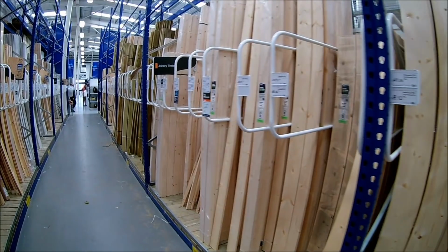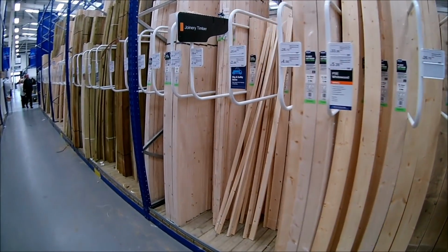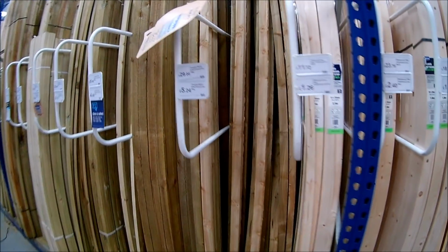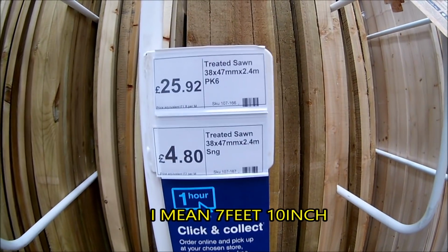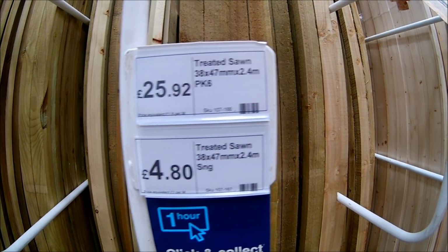As for other timbers, we don't get an awful lot of variety in the UK. You can have pine, pine or pine, but you can also have a bit of treated timber. So here we've got a bit of treated timber. It's 6 foot lengths by 1.5 by 2 inch, which is £4.80, which is around the $6 mark.